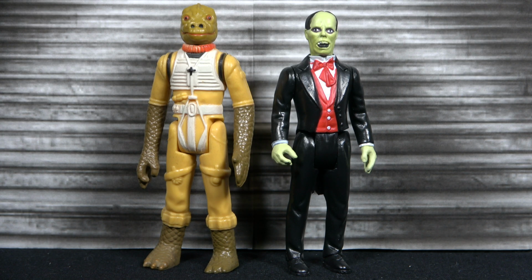A Reaction figure is designed to go with old Kenner figures, so here is Bossk, the bounty hunter, with the Phantom, and you can see that they would make an interesting duo.